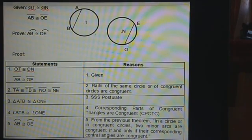Now, statement number 4. Angle ATB. So, we have the central angle. So, we have angle ATB congruent to angle ONE. Reason? Corresponding parts of congruent triangles are congruent or CPCTC. Itong reason na ito ay gagamitin nyo lamang kung na-prove na ninyo na yung triangle ay congruent. Kaya ginamit natin siya for number 4. Kasi sa number 3, na-prove na natin na yung triangle ay congruent. And yung angle ATB at saka angle ONE, part siya noong triangle na prove natin sa number 3. That's why ang ilalagay nating reason kung bakit yung dalawang central angle na nandun sa triangle congruent ay congruent din, it is because that central angle is a corresponding part of congruent triangles. So, congruent din sila. That's why this is CPCTC.